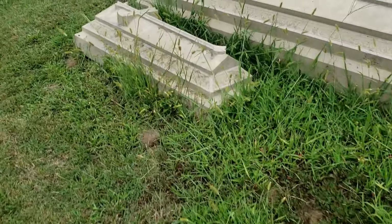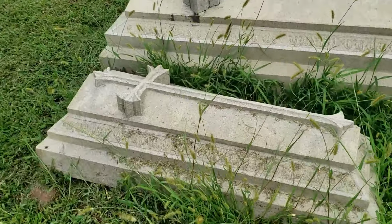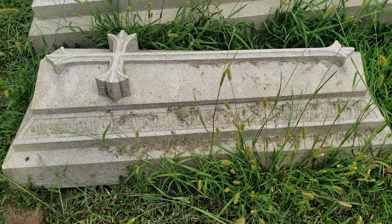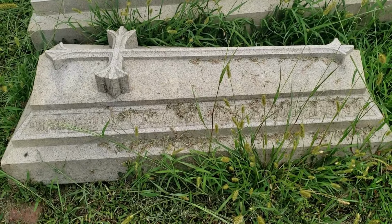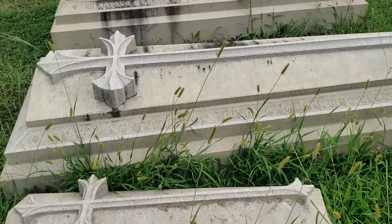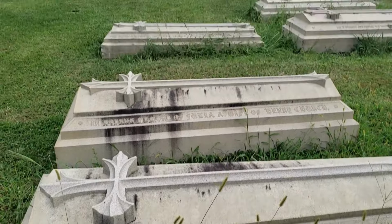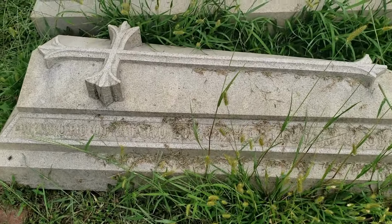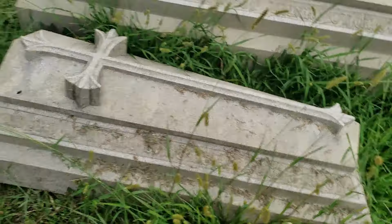But look how this one's real small. So I guarantee this was a child that's buried in that one. A young kid or baby or something. So you can see these ones are bigger, and this one's real small. So this was probably a child. But I've never seen above ground caskets in any of the cemeteries I've ever filmed at for YouTube or explored. So that's definitely unique.